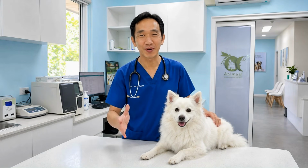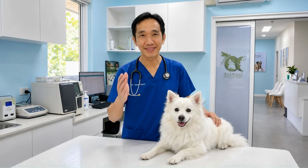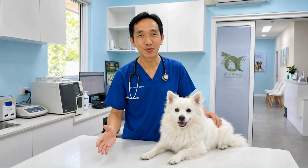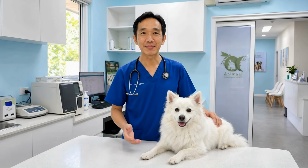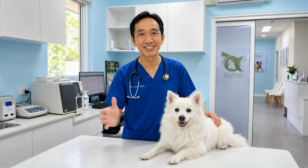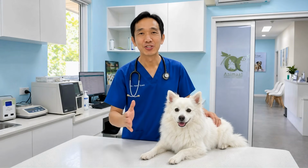One thing that really surprises owners is how quickly a dog can start showing symptoms after exposure. The incubation period, meaning the time between when a dog is exposed to the infection and when they actually start coughing, is typically anywhere from 2 to 14 days, though most dogs will show signs within about 3 to 5 days. And here's the tricky part.